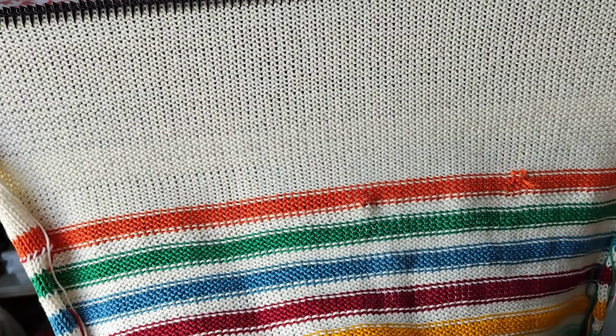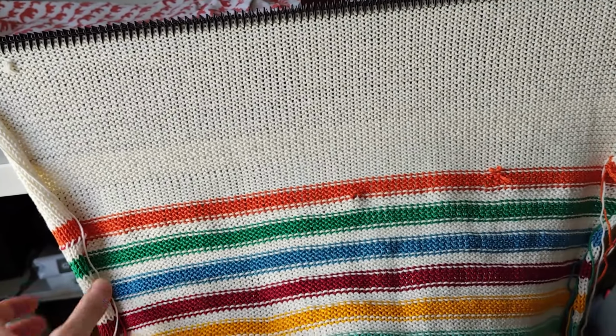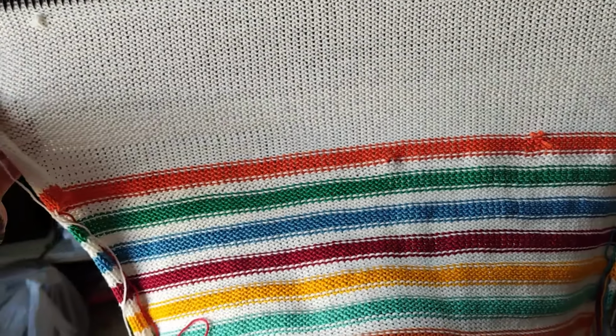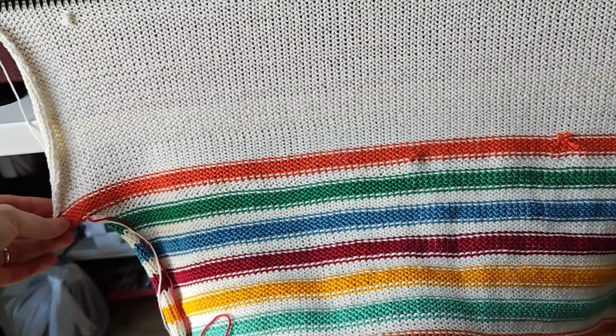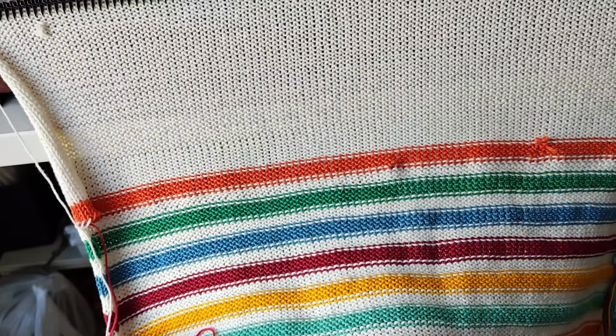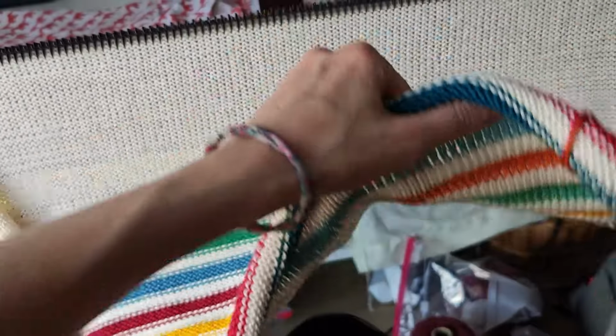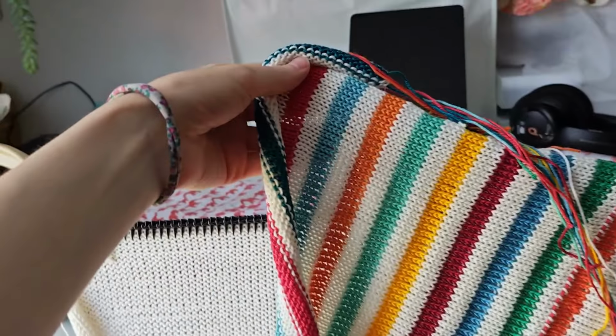But it's totally fine. I'm hoping this will be the front, but of course I'm going to block it and seam it together and see how it looks and just hope that it looks nice. Otherwise it's going to be a bit of a fail. But I'm going to be optimistic and say it's going to work.